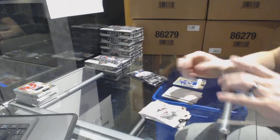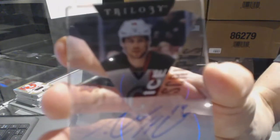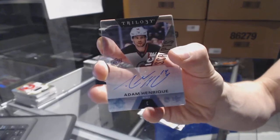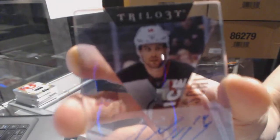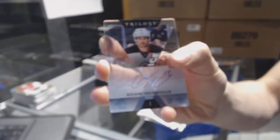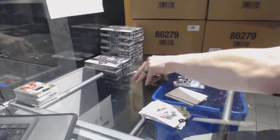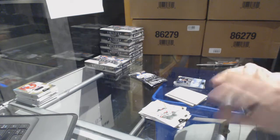Oh, cool. We've got an ice scripts for the New Jersey Devils, Adam Henrique. Ice scripts for the Devils. Those look nice. Those look really nice.